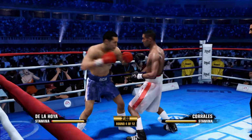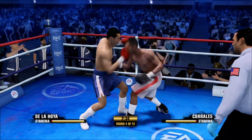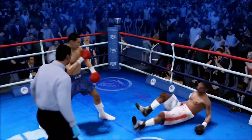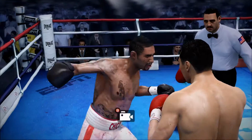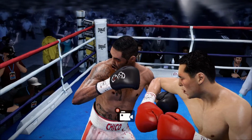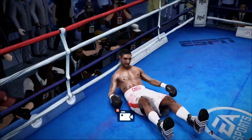Well timed by Oscar De La Hoya. He took a step back, landed the counterpunch. Exactly what he wanted to do. Oh! Remember earlier, he was on the canvas. Now he's looking down on his opponent. And we thought it was a bad thing earlier for him. It turned out to be a bad thing for his opponent because he got careless here. 1, 2.